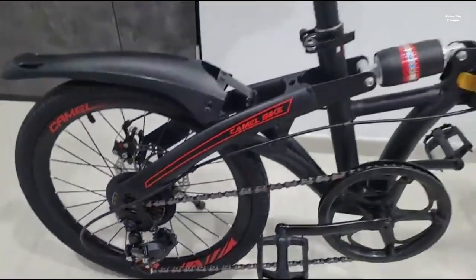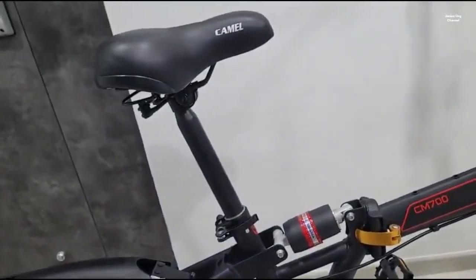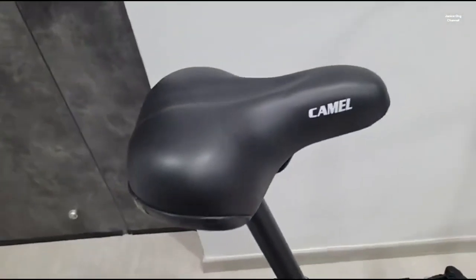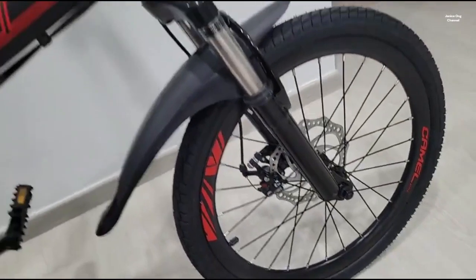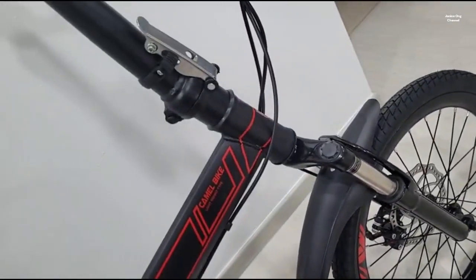An additional standout feature is the electrostatic spray-painted frame, providing a sleek and corrosion-resistant finish. This not only enhances the bicycle's aesthetic appeal, but also ensures its longevity, even when exposed to the elements.